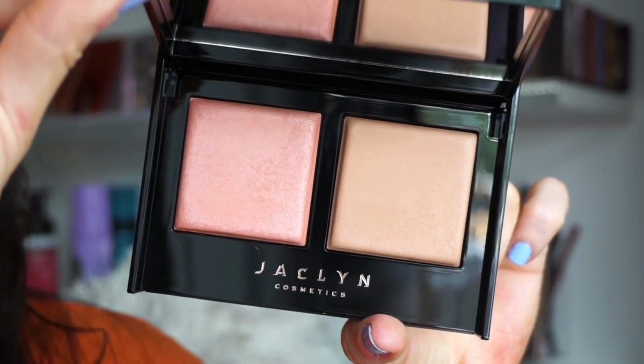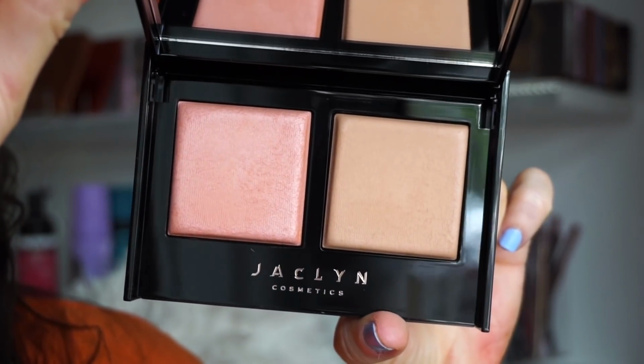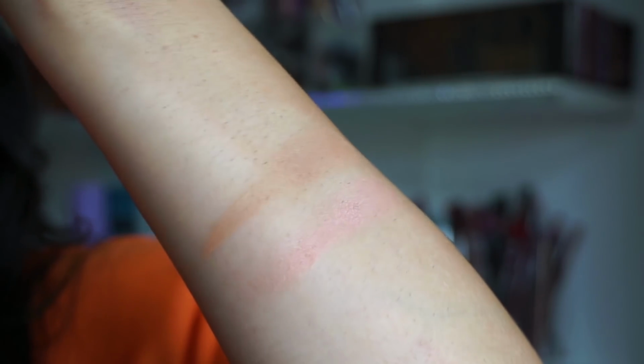These feel amazing, very smooth, also seem pretty light in tone, I want to say, but hopefully they're the type that I could build up to create an intensity. They definitely seem more natural, so I am wondering, are they buildable or not? I typically love to use bronzers and blushes that are buildable because then I have the option to go light with them, but I can also build up if I want to. It's not like I can only use it if I'm going for a natural look. You know what I mean? Does that make sense? So we'll see about this one.